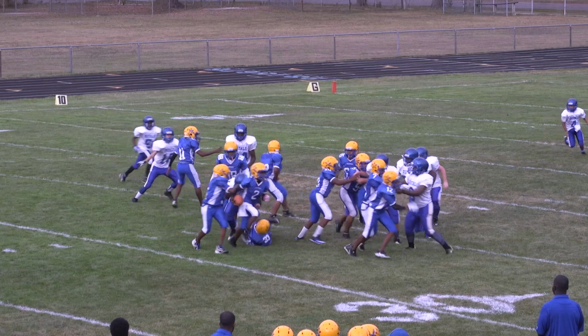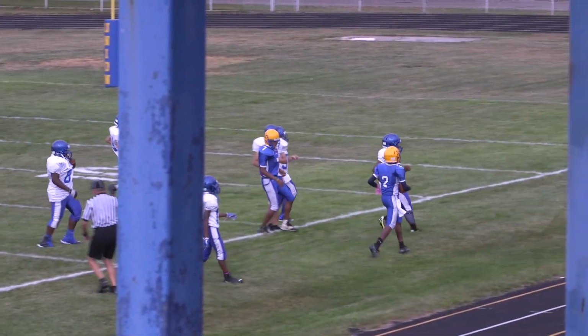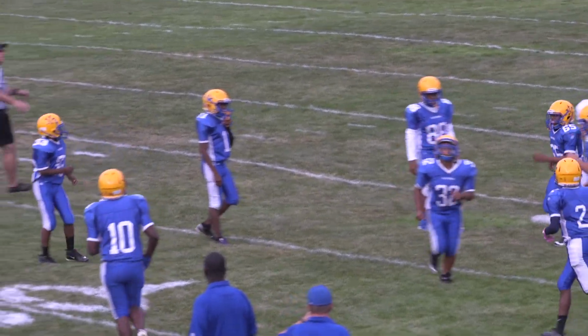Williams takes the snap. He's going to keep it. Going to get to the outside. He's trying it. Nice little stiff arm. It's going to be forced out of bounds by number 16, Calvin Johnson. There's a football name for you.